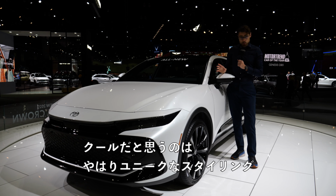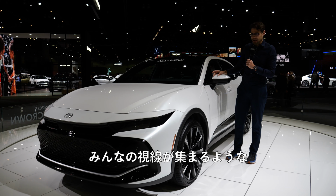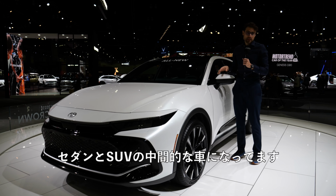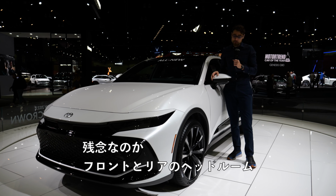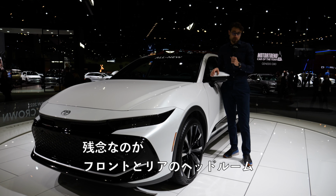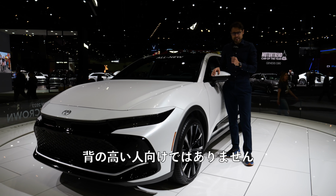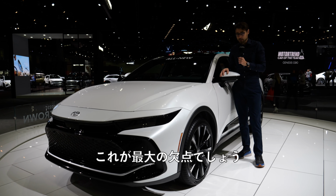What I find quite cool is that it has a unique styling, and people look like, wow, what's that? So that's actually pretty cool, and that you also offer something that is between sedan and SUV, actually. However, the downside is the headroom, both in the front and in the rear. So it's not a car for tall people at all. That's the biggest downside here of that one.